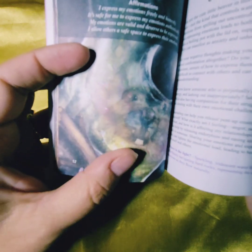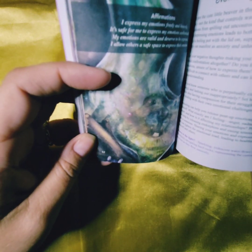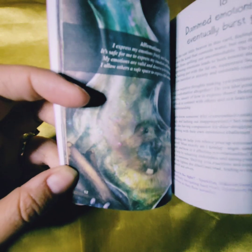And I just realized that there's a little, looks like a little beaver in there. Look at him, look at him looking. I don't know if it's a reflection, but that's so adorable.